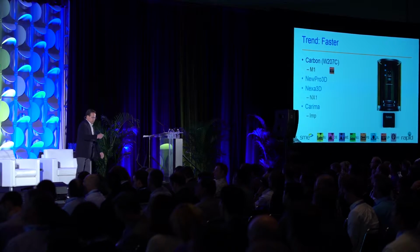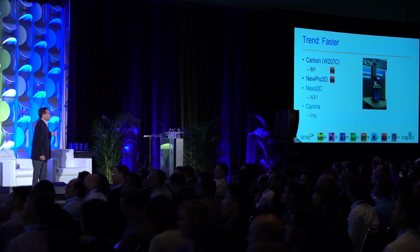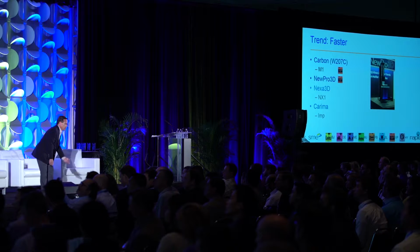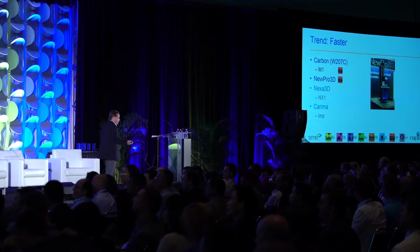But close on their heels, other people wanted in on this fast game. A company called NewPro 3D was at CES in January, claiming we are the fastest 3D printer, even though they don't have a machine, haven't decided if they're going to make hardware or sell licenses. They don't know which direction they're going to go, but they're claiming we're real fast. They use a process they call Intelligent Layer Interface or something like that, similar to what Carbon's doing.